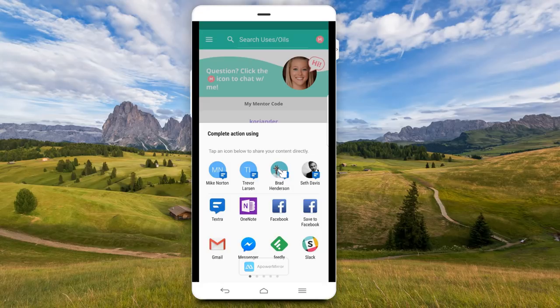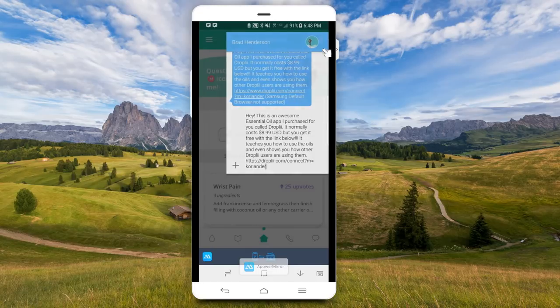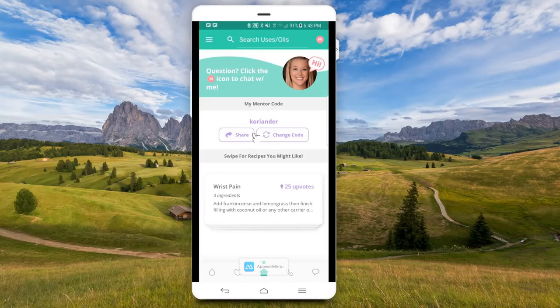And I'll share it with myself, and it will pull this little pre-populated message up, and I just sent it to myself before with this link, and that link they'll follow, and it will be their magic ticket into getting the app for free. It'll take them to a sign-up page, and then it'll take them to a page where they can download the app, and that's how they'll be able to get the app for free.